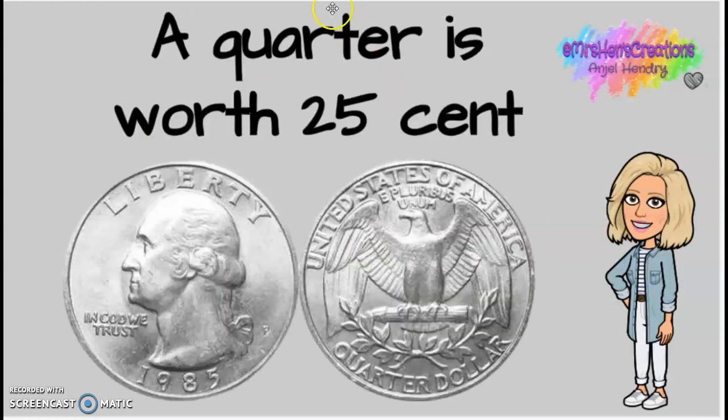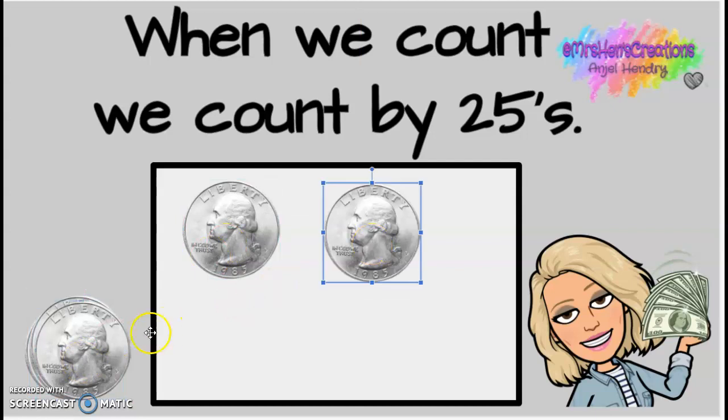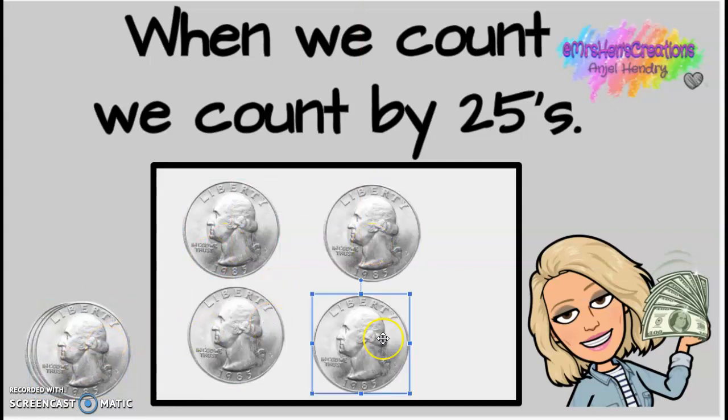A quarter is worth 25 cents. A 2 and a 5 is 25. When we count quarters, we count by 25s. I always tell my friends that this is a little pattern they need to remember: 25, 50, 75, a dollar.